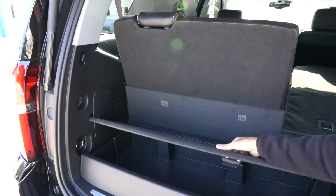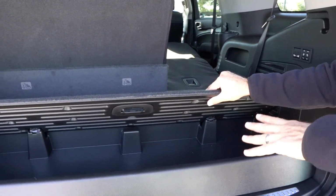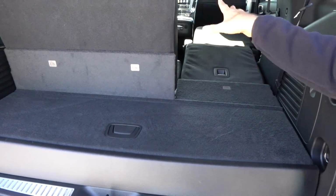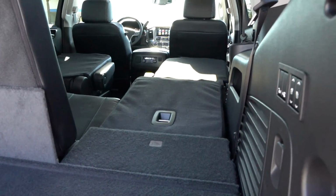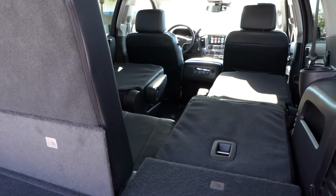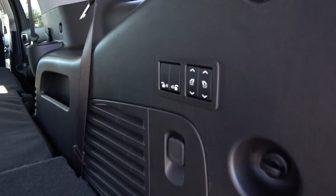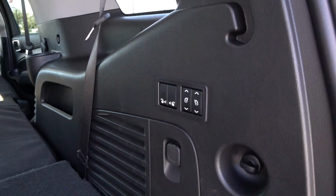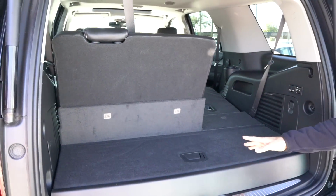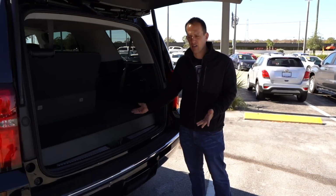Now the smart thing is they do give you a wonderful storage place to put all of the bags of chips and Pringles and everything else. You fold that down. Now let me give you some hard numbers. So I wanted to show you, you can see the third row down and also the middle row down. With everything down, you are looking at 94.7 cubic feet of space. So you put all 3 rows down, you are good to go with maximizing your space.